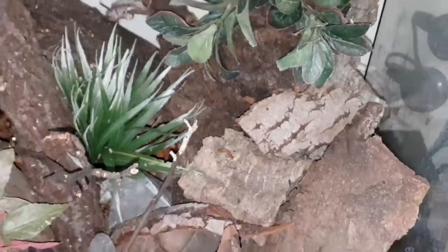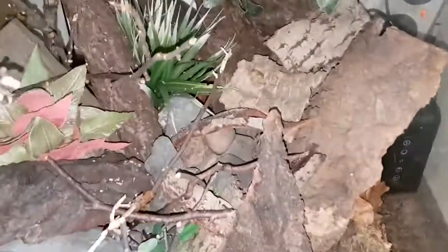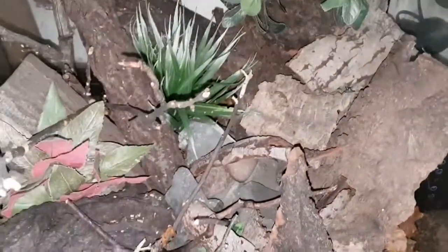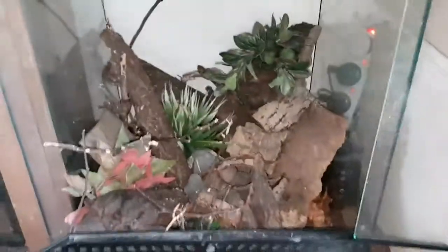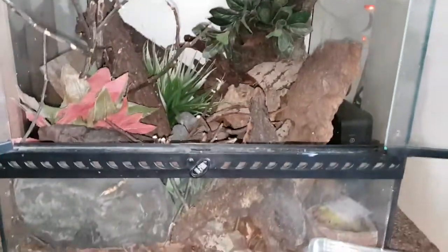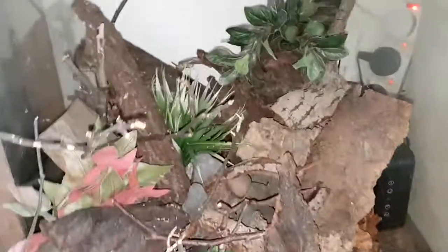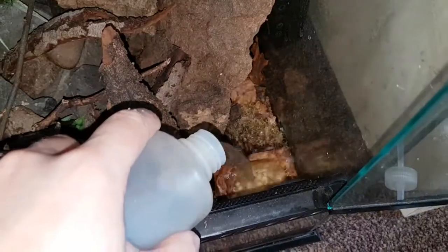Wibbly wobbly camera movement, apologies for that. Try to tap the locusts in. Right, so there we have it. The setup's slightly different from what it was originally. And one more thing to do, which is incredibly important, and we'll give this a mist down.